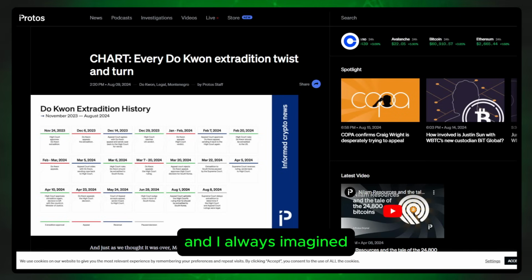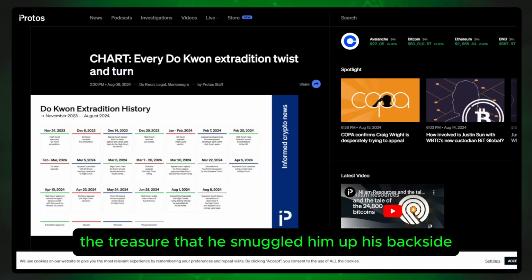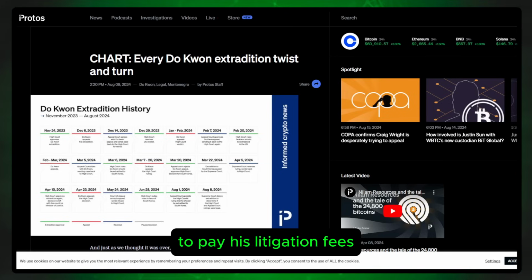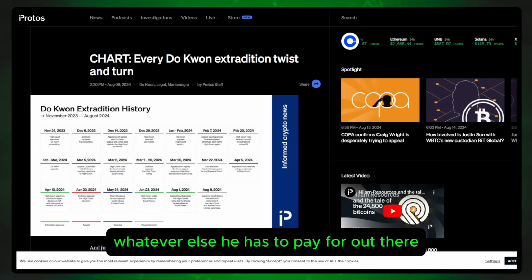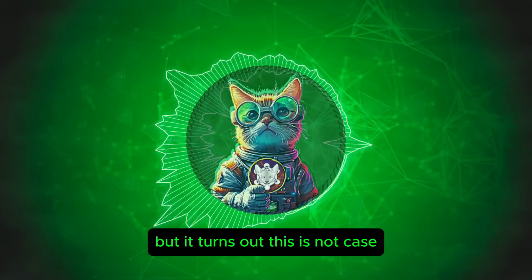And I always imagined he was using the treasure that he smuggled up his backside. That's what I assumed he was using to pay his litigation fees, his court fees, his lawyer fees, whatever else he has to pay for out there. That's where I thought it was coming from, but it turns out this is not the case.